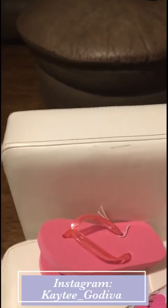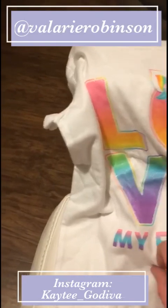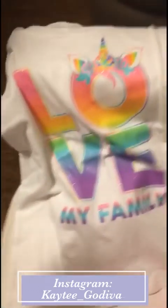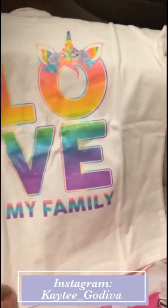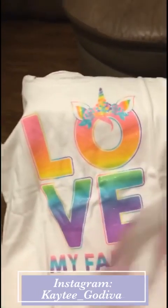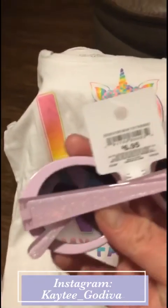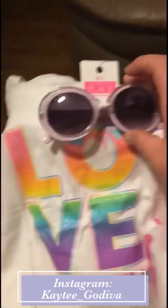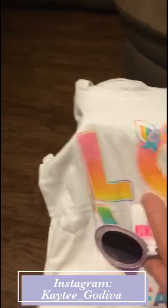This is for one of her birthday outfits. I know her TT is getting her something, too. She always spoils her for her birthday, but we got her this unicorn Love My Family shirt because it's so cute. She picked it out. And then she got these at Children's Place. They were originally $6.95. We got them for $1. They're these little cute glasses. She really liked them. So that's what we got at Children's Place.